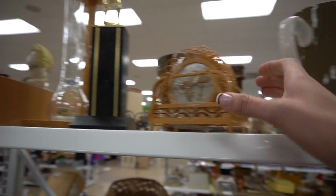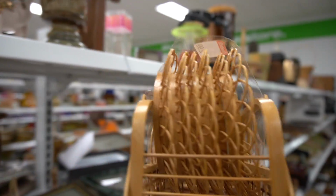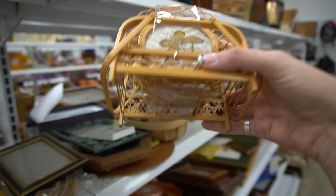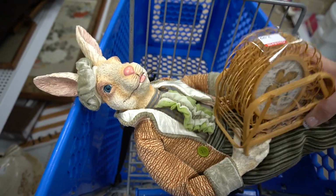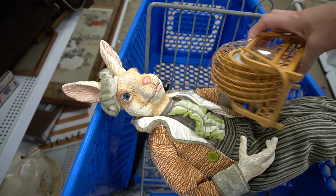Up here, there's a couple things on the shelf that I spot. First of all, are these coasters with the butterflies in them. I do pretty well with butterfly things, and so I saw these coasters and I thought, you know what, I think I could do pretty well with those.